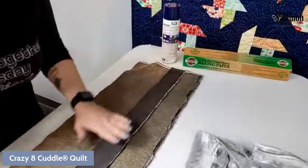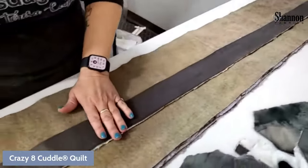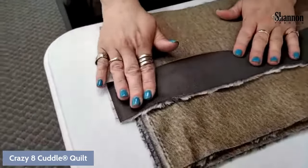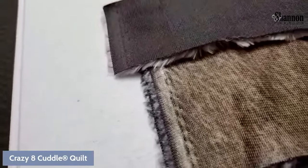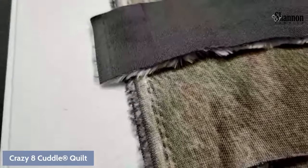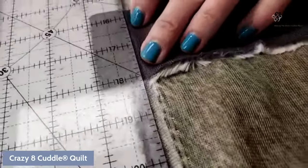I'm going to lay it out and see if it's the same length. And it is not. Okay. So do you see it's a little bit, I don't know. Maybe I can measure that. Maybe an inch longer. Okay. I'm going to say it's an inch heavy. It's too long. But it's over by about an inch.